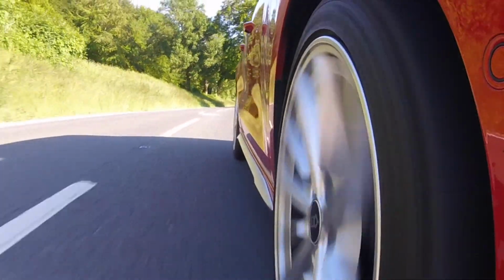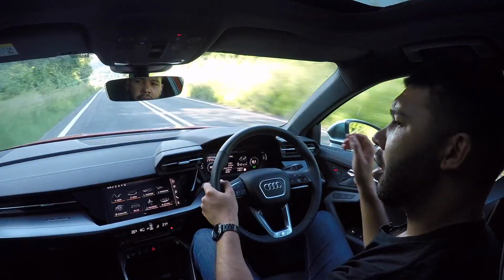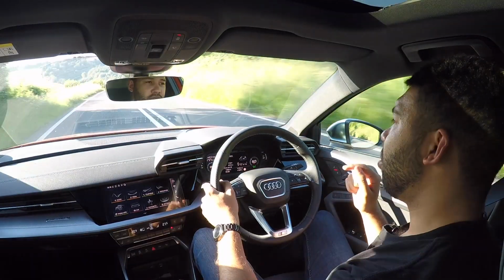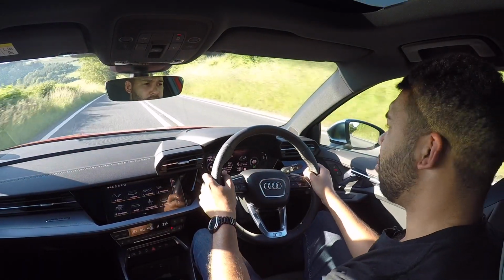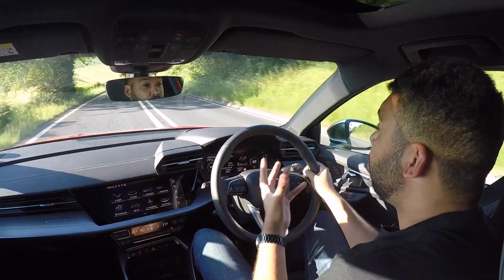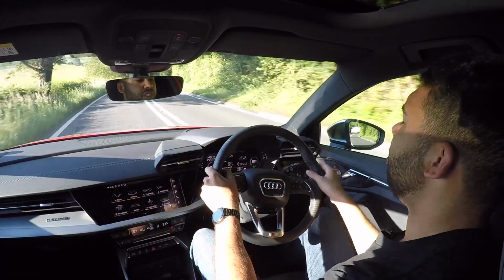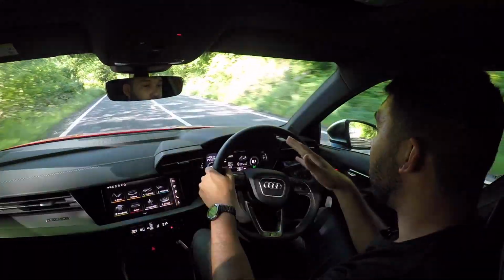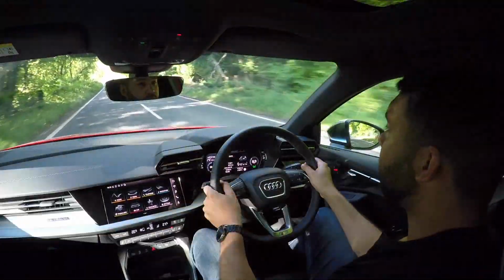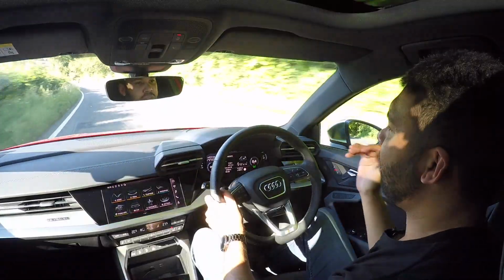Interestingly, compared to the Audi S3 Saloon I drove earlier this year, the S3 Sportback, believe it or not, is actually more comfortable. And you may think that sounds a bit weird because this is a more potent model, it's got more performance, but the ride comfort is noticeably better. It's more compliant, it flows over the tarmac a little bit better, and I think this would easily be the better car to live with day to day.